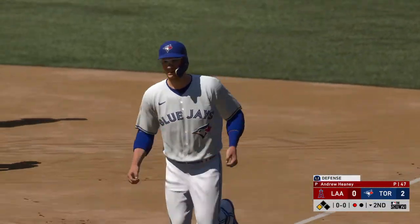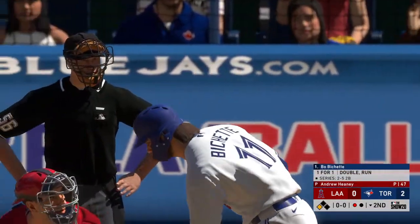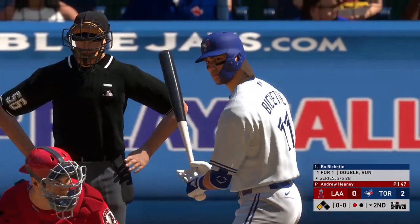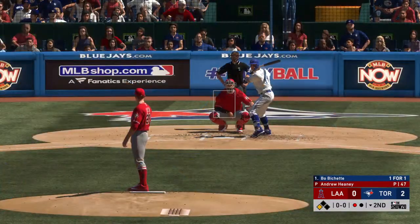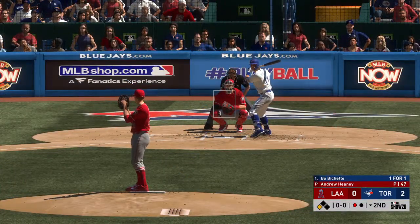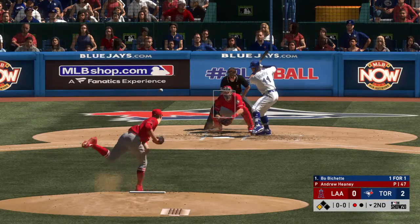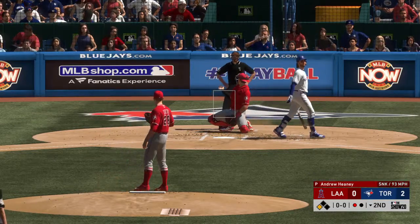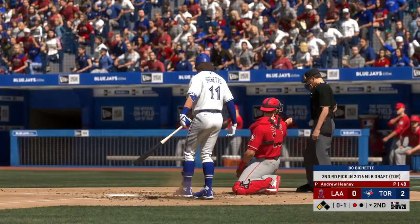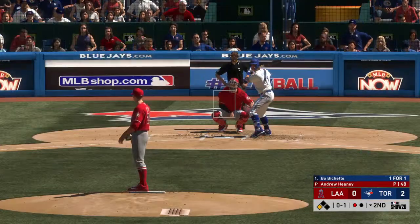Now batting, shortstop, Bo Bichette. Digging in to try it again, Bo Bichette. He scored a run after stroking a double in his first at-bat. From the stretch. Down the left field line and deep. And this is going to wind up a foul ball. A man at third with 1 away.